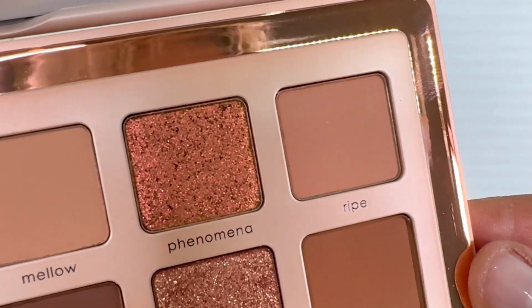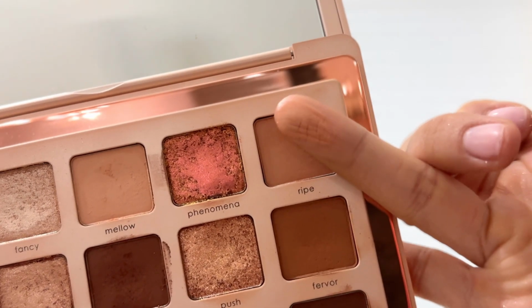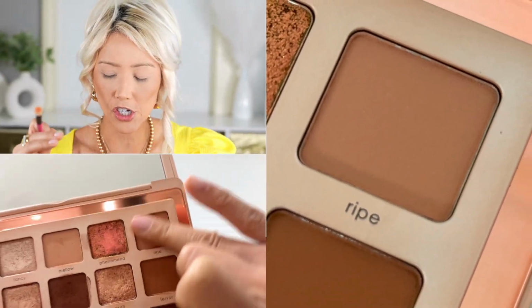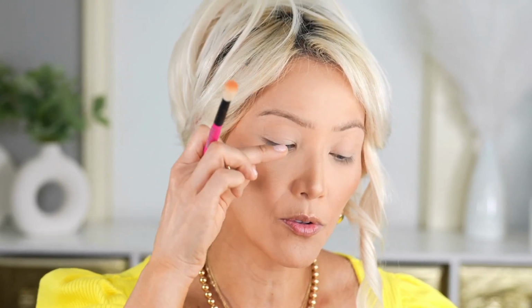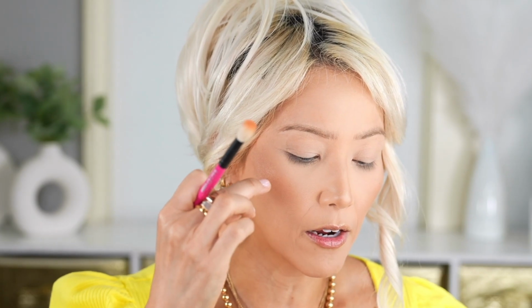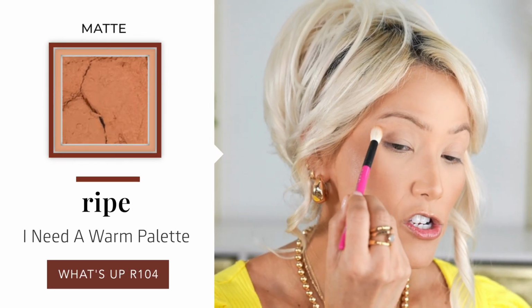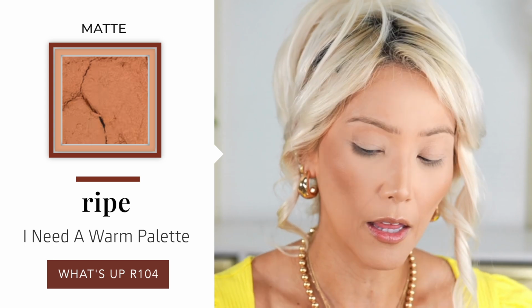All right, you guys, let's go in with Ripe. That's the first lightest matte shade, I would say, and that's described as a matte light medium peach brown. I'm just gonna use that as a transition really quick, just on the upper area, because I'm gonna use that first shade in the palette called Soft Spot. I'm gonna use that below it, but I just wanna have a little anchor right here, and I don't want it too aggressive. We're just softly putting that on the lid like that. And I'm just gonna take that same shade and softly put that down.